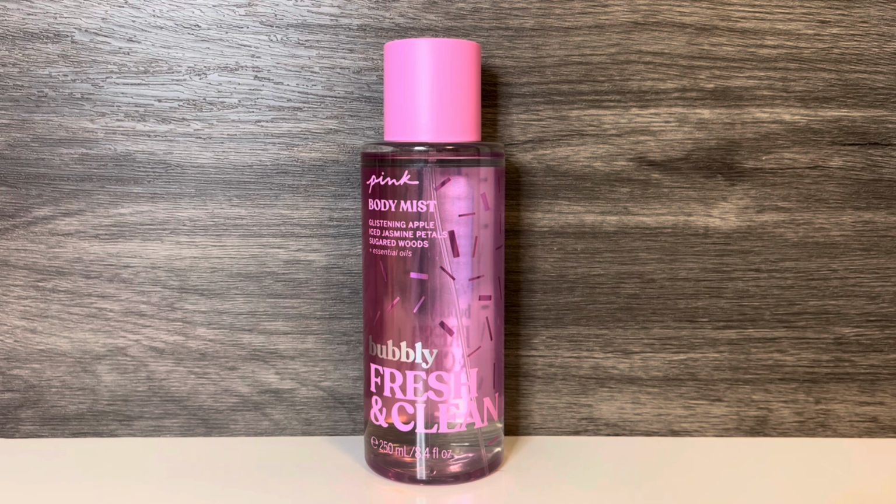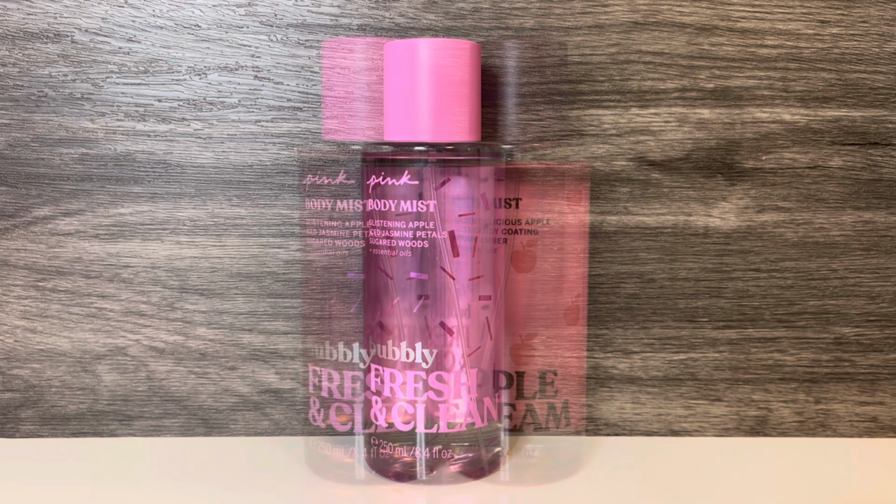I don't really like the regular Fresh and Clean scent, but I do like this one. I wish it was a bit less woody at first, but I still like it overall, and when fully dried down, it is quite pretty.